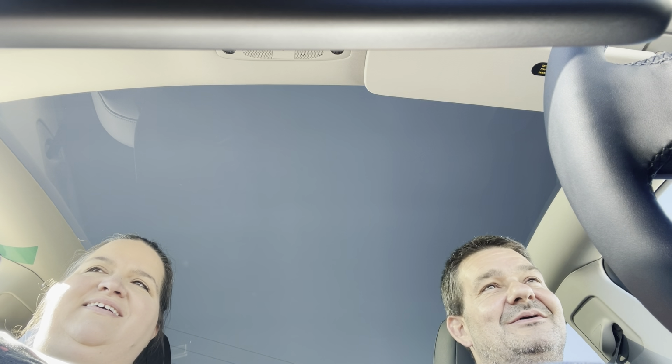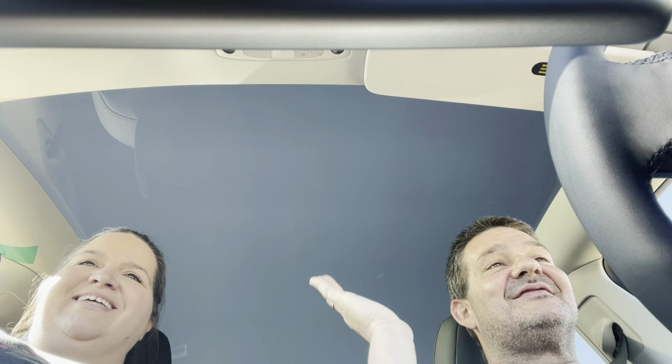I love you, Elon. You are so good to us. Thank you, oh Elon. Oh my God! So I don't steer or anything? I guess not. Oh, okay. It's just alerting how close you are to other things. Okay, cool.